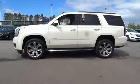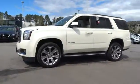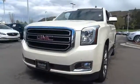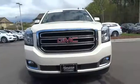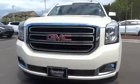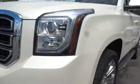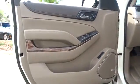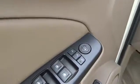Here are some of this vehicle's great options. Power passenger seat, running boards, third row seat, backup camera, remote engine start, four-wheel drive, power liftgate, keyless entry, leather-wrapped steering wheel, adjustable steering wheel, driver lumbar, power steering, aluminum wheels, front floor mats, four-wheel disc brakes, cruise control, ABS four-wheel, auto-off headlights, premium sound system.